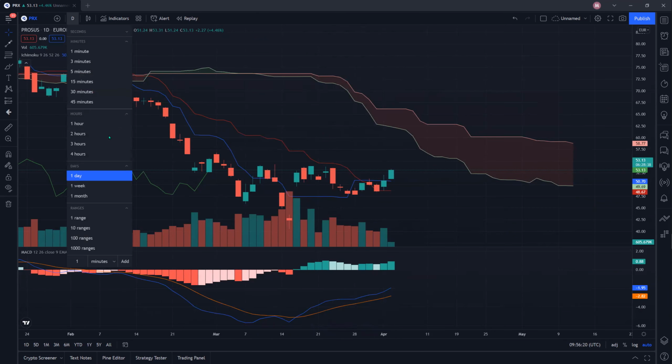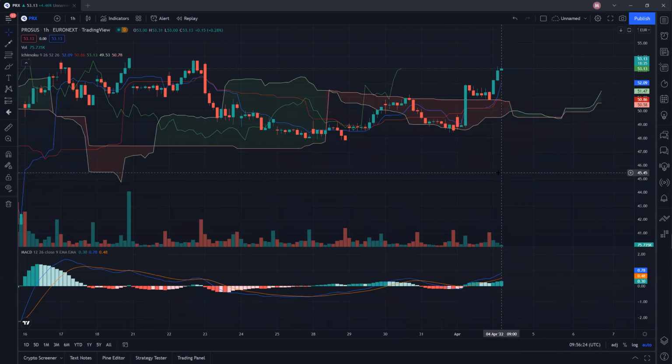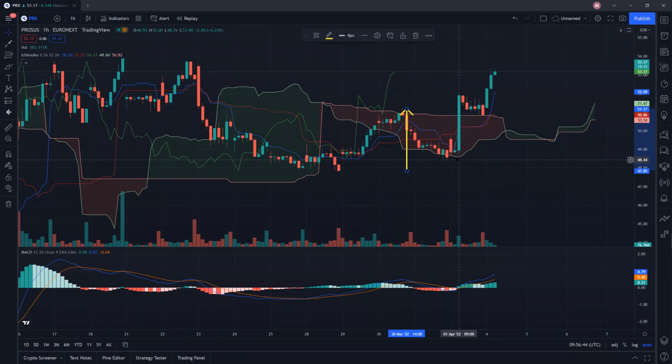So let's take a look at the 1 hour chart to get a better idea of what exactly is happening now. You can see that Prosus had a very good first wave up after a correction. The first wave up is from here all the way up here. The second wave up actually saw quite a big correction all the way down to around 48. Once again, it's always shaking just below the $50 psychological support.